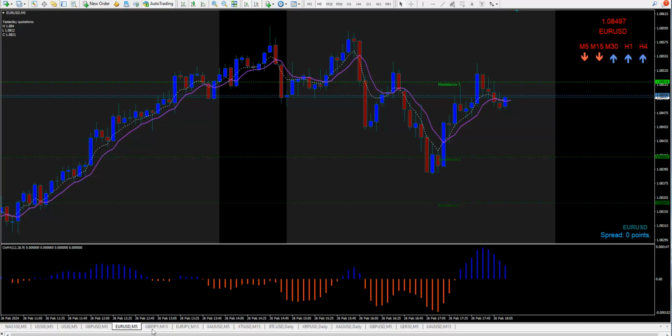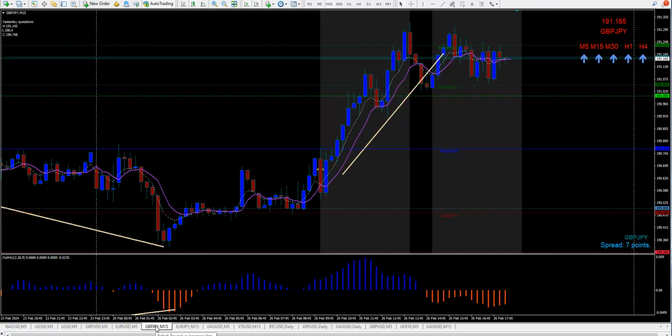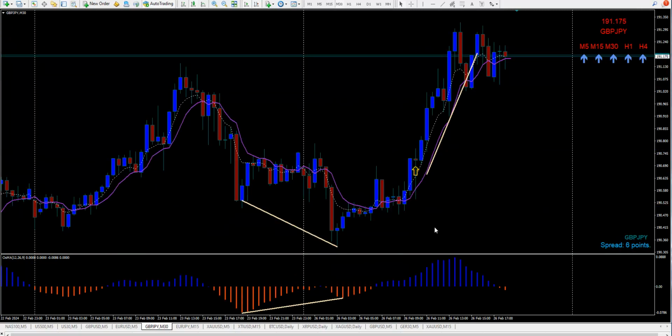Euro wasn't good. What about the pound yen? What did it do? Oh, yeah. I drew this last night. I put an arrow right here, but it was on the 30-minute. Okay, I put an arrow here, I drew the divergence, and I put this line here saying it's going up here. Did it go there? Oh yeah, it did.